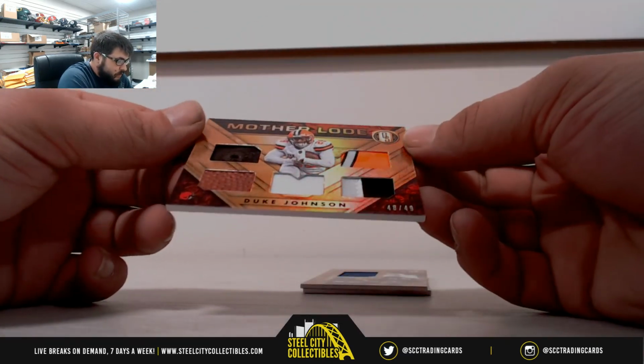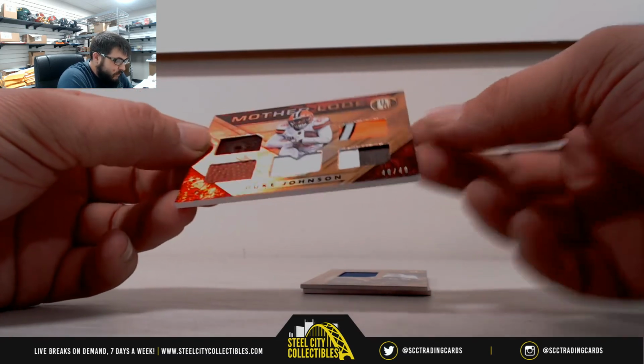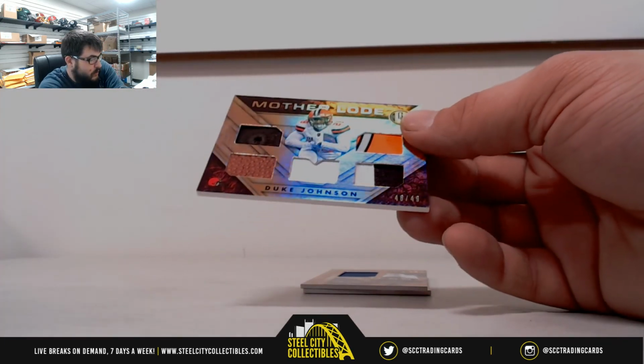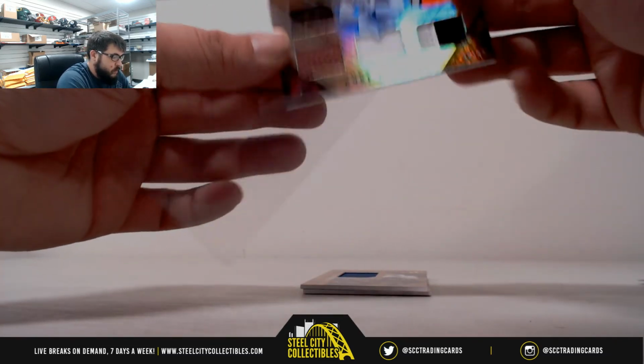Next we got Duke Johnson. He's got a piece of a hat, piece of a glove, piece of a football, two pieces of jerseys, two color jersey, 48 of 49 Duke Johnson. With the mother load. It's a pretty sick card.